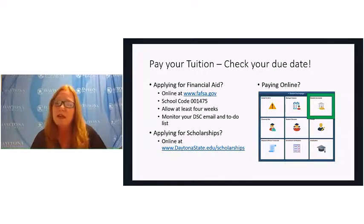And in addition to regular financial aid, including Pell Grant and work study or loans, we also encourage all of our students to apply for scholarships. Our Daytona State Foundation is very active in raising money to help provide scholarships, both need-based and merit-based, for our students. And you can apply online at daytonastate.edu/scholarships. It's a very nice process because it will match you up to the scholarships for which you potentially qualify.